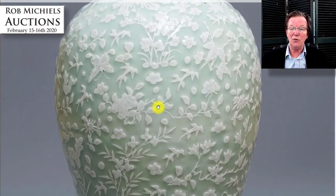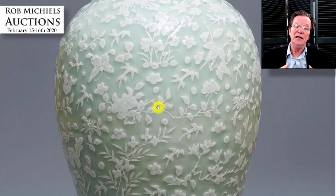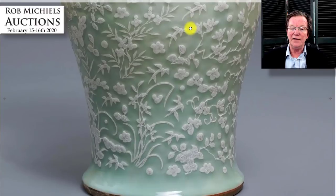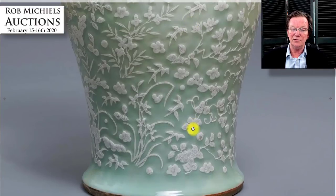But what's really worked out on this was the quality of the slip decoration. When they applied this kind of slip decoration, one of the intents was to give sort of a three-dimensional effect, as though the flowers and the butterflies and the vines, the bamboo trees, are floating just slightly above the surface. And in this piece, you can see it. You can see how the glaze is shadowed under. So it really does look like they're floating. And that was one of the visual effects that they were trying to achieve.